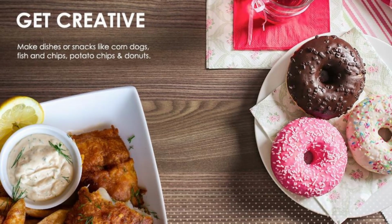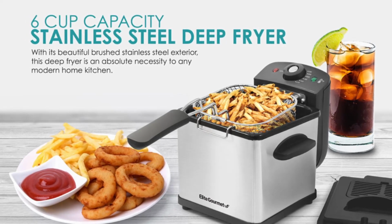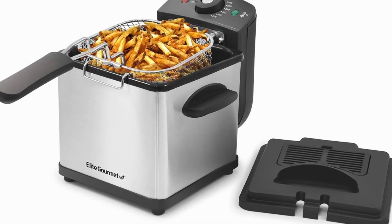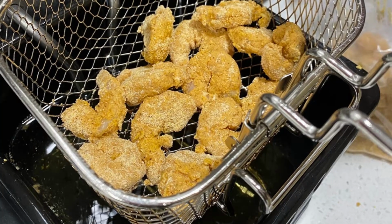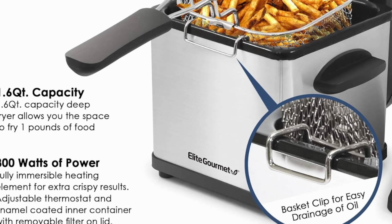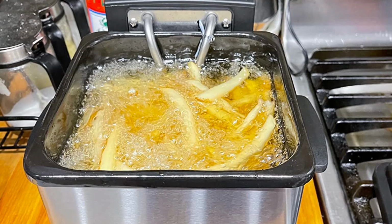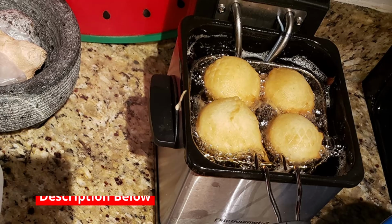Safety is a crucial factor when using any deep fryer, and the Elite Gourmet deep fryer includes several features to ensure you can cook with confidence. The cool touch handles on the fryer and lid prevent burns and make it easy to handle the fryer even when it's hot. The vented lid not only reduces the risk of oil splatters, but also prevents pressure buildup inside the fryer. The fryer's compact design also means it takes up less space on your countertop, reducing the risk of accidental spills or tipping. Additionally, the replaceable odor filter in the lid helps keep your kitchen environment pleasant by reducing the smell of frying oil.